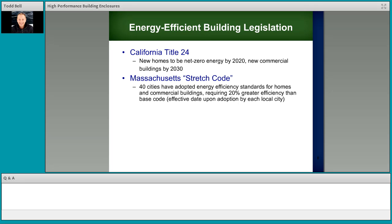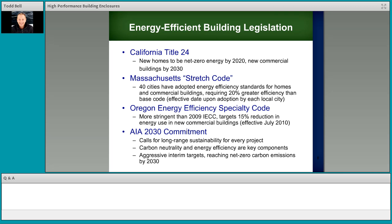Massachusetts, 40 cities have adopted energy efficiency standards for home and commercial buildings, requiring 20% more than base code. Oregon has more stringent than the 2009 IECC target, a 15% reduction in energy use in new commercial buildings.